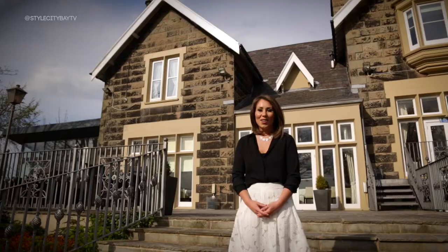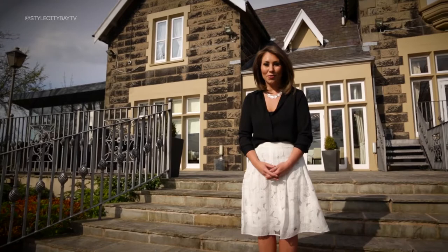We are at the West Tower Country House in Orton. It's absolutely beautiful here. And we are here for Ladies Who Lunch, fashion shows, pop-up boutiques, and of course, lots of bubbly.